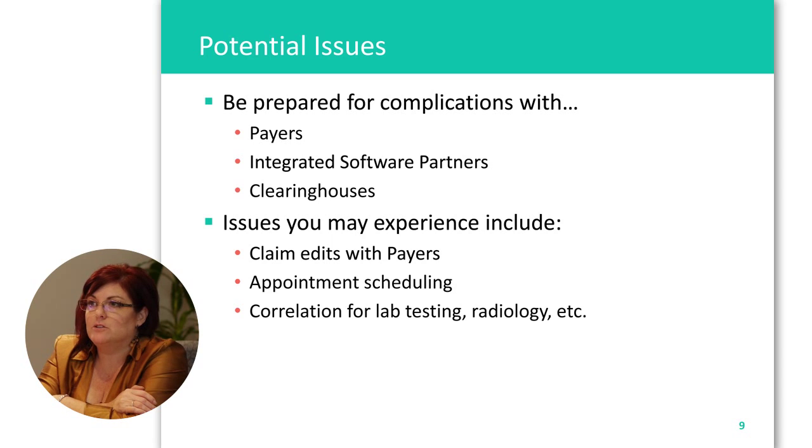Some issues that you might experience: claim edits with payers. That's a big one. We're all a little nervous about the way the payers are going to process the claims based on their edits. CMS has advised us that they are going to allow a 12-month grace period where they're going to relax the claim edits. So as long as your claim includes an ICD-10 from within the subset for that diagnosis, they're not going to deny your claim based on that.